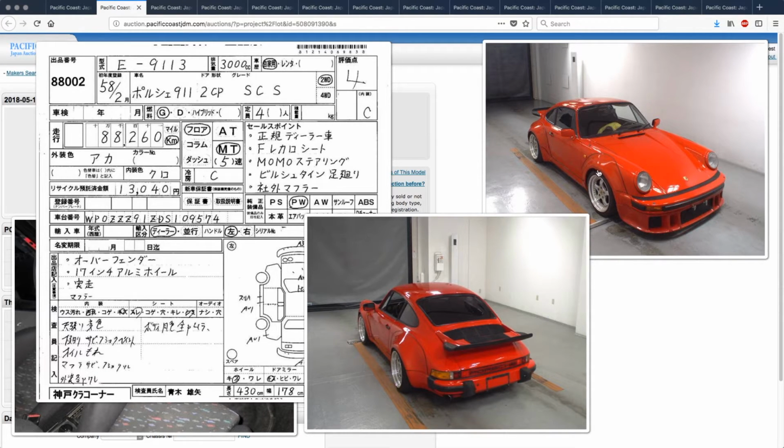The wheels are very close to the edge of the fenders, and the wheels are pushed way out. I think the fitment is generally pretty good. A lot of times you'll see a car that has a wide body kit on it, and the wheels just don't seem to fill out the wide body as much as you think they would. I think this one they did a pretty good job.